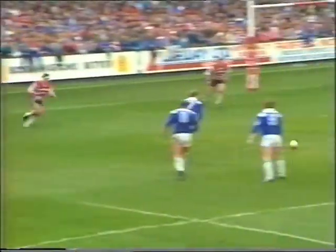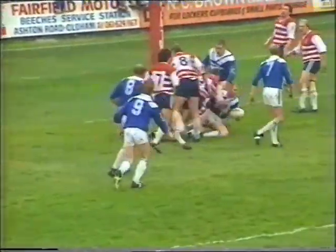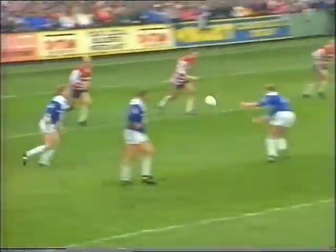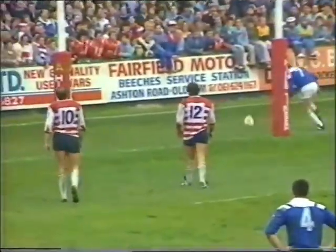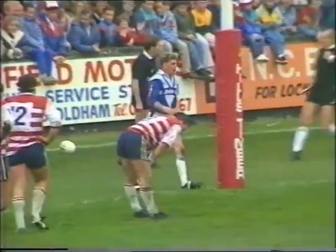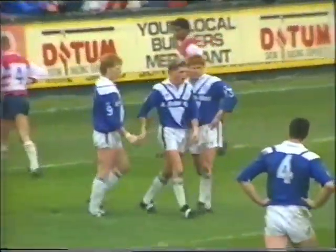Fieldhouse again, Loughlin. Urgency there to get the ball out quickly. But Oldham forced the Saints back, and it's Paul Groves. Darren Blewett, little chip kick for Blewett, can he make it? Yes, Blewett touches down. That's the idea, as I said before. All Oldham lying up all the match, but Blewett saw the defence there.